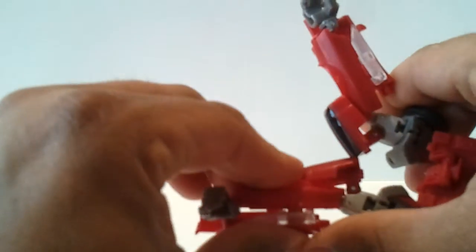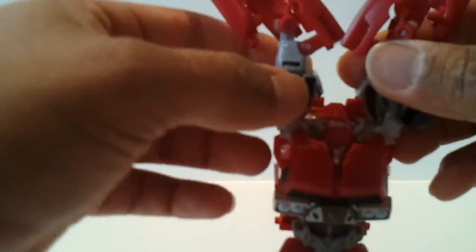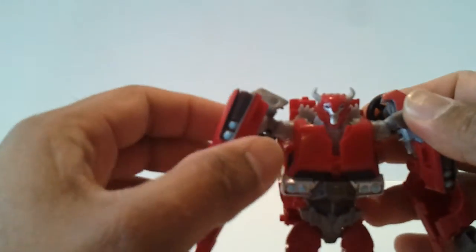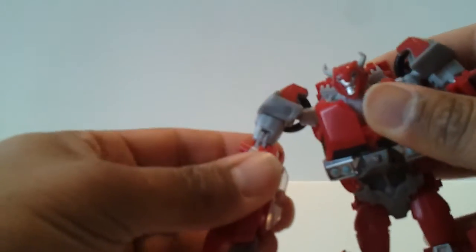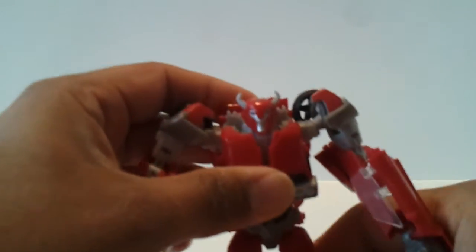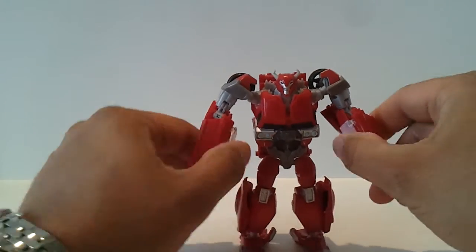One more time. Got that clips in. Alright, and then, last but not least, you pull the shoulders down. You can pull these down while you're doing it. There's your dramatic head reveal of Cliffjumper's mug. Turn it around. The arms, just do a 180 on them. And there you have Cliffjumper in his robot mode.